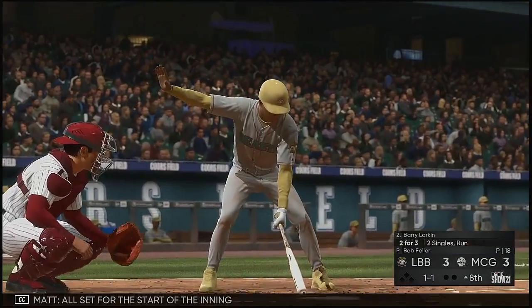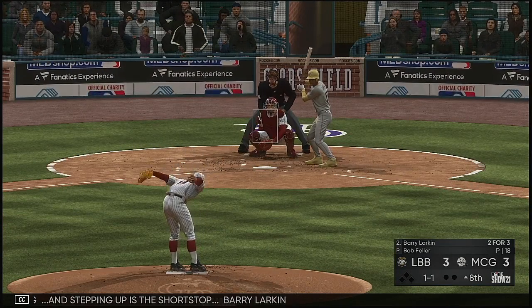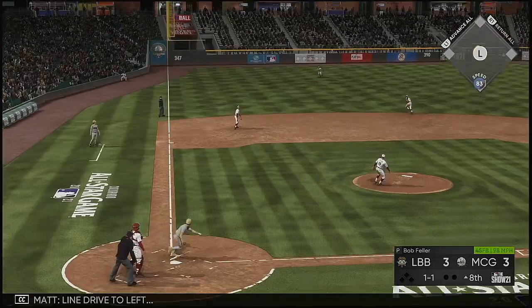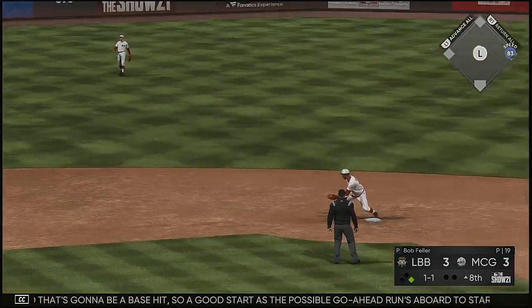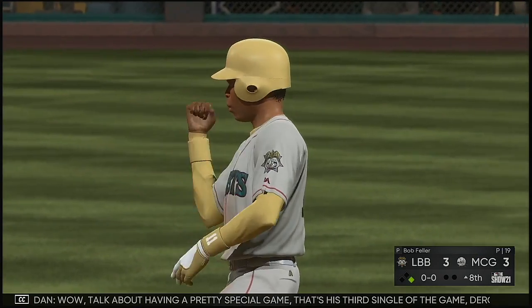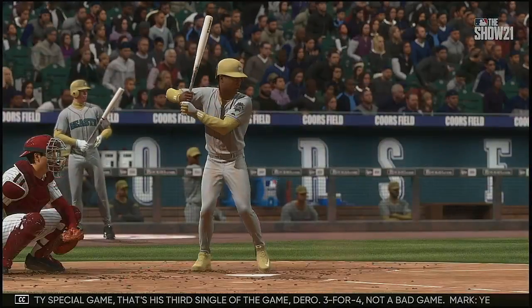All set for the start of the inning, and stepping up is the shortstop, Barry Larkin. Line drive to left. And that's going to be a base hit. So a good start as the possible go-ahead run is aboard to start the 8th. Well, talk about having a pretty special game. That's his third single of the game, D-Row. 3 for 4. Not a bad game.